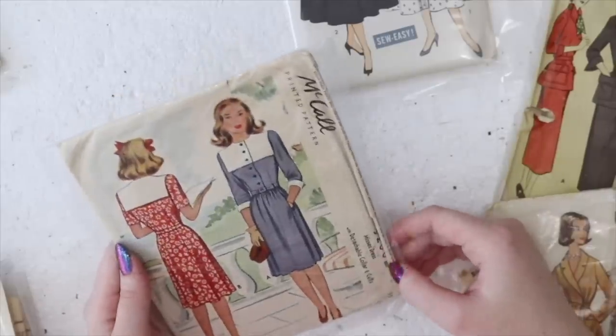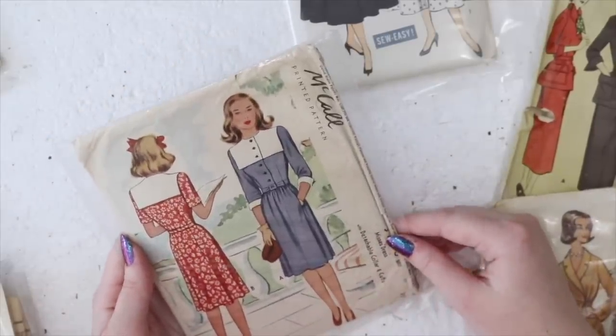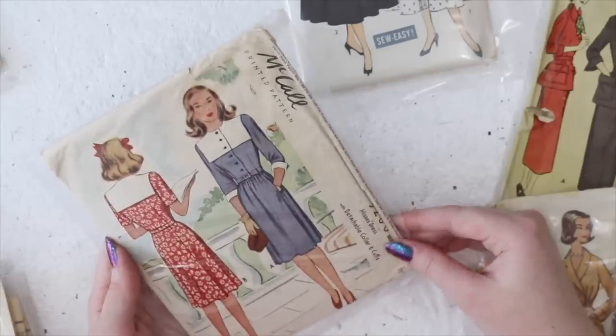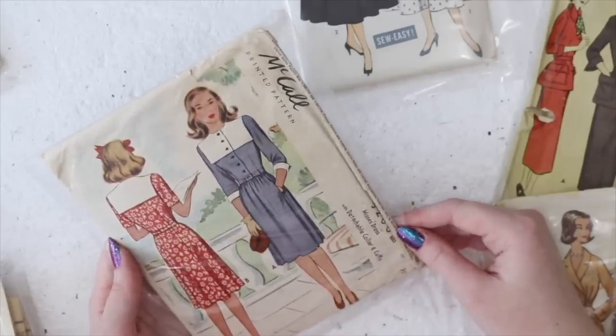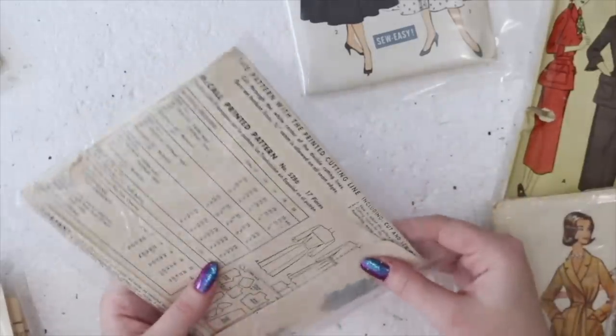Yet another McCall's, this one in a size 14, I think, for a 32-inch bust. So it's a very large rectangular collar and then a gathered skirt. It's described as being a missus dress, and it also says that the collar and cuffs are detachable, which is sort of neat. And this feels like it could be factory folded.